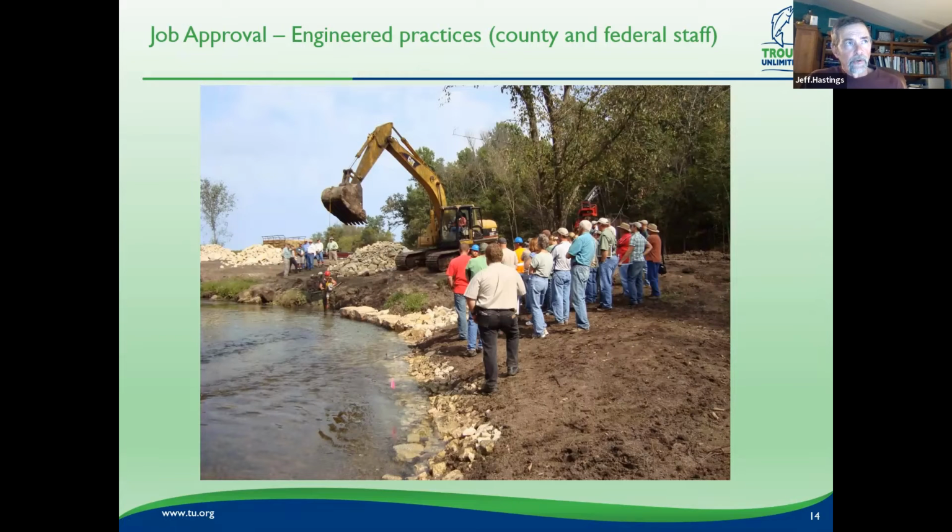So I was mentioning this earlier. All these county and federal employees in these field offices here in Wisconsin have job approval to install these various habitat practices. And so they're the ones that are going to be using these standards to help us implement these stream restoration projects in Wisconsin. So we may have to be doing some trainings and so forth to get them back up to speed.